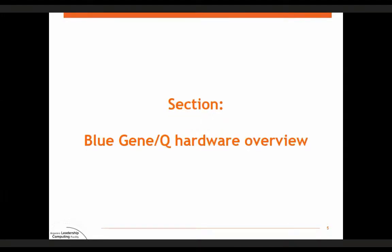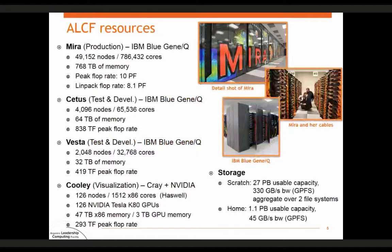So beginning part one, the Blue Gene/Q hardware overview. At ALCF, we have three Blue Gene/Q systems and a visualization system, all of which share the same storage and same fabric. There's a second video conference which covers our newer Cray XC40 system with KNL processors. This entire session will focus mostly on the Blue Gene/Q.